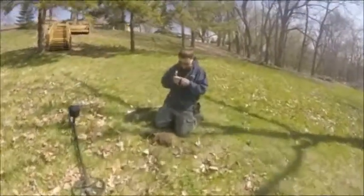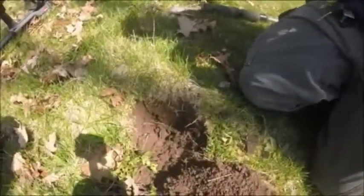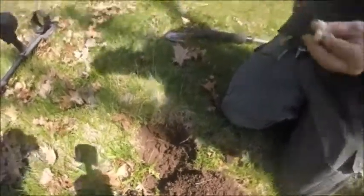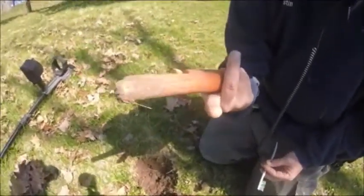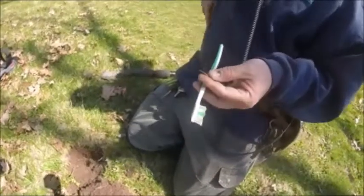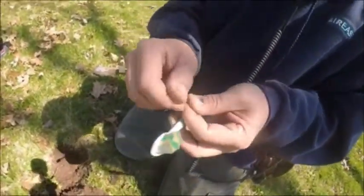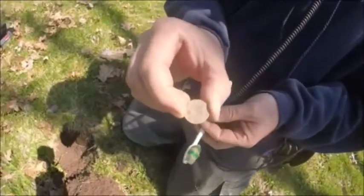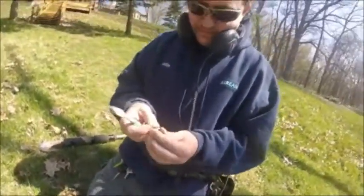All right, Justin's got the first find of the day. Looks like it was about 4 inches down there, and he's got himself maybe five, six? Five, six, I'd say. 1953 D wheat penny. Okay, starting off with the wheat. Looks like people are around here, so hopefully you can find some more.